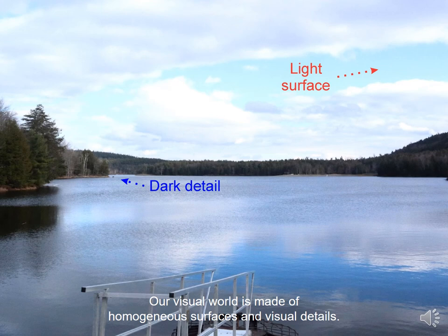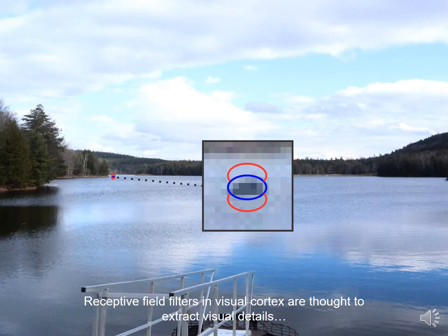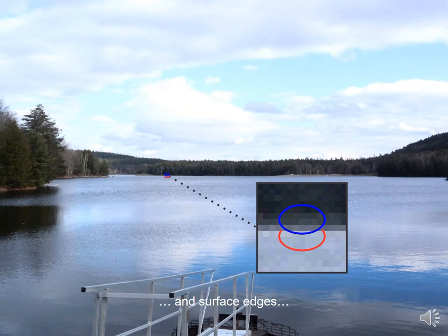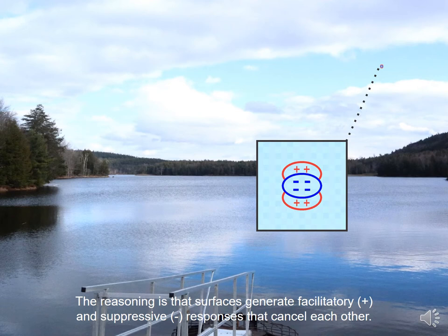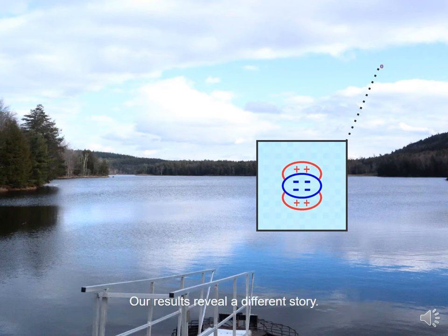Our visual world is made of homogeneous surfaces and visual details. Receptive field filters in visual cortex are thought to extract visual details and surface edges, but not homogeneous surfaces. The reasoning is that surfaces generate facilitatory and suppressive responses that cancel each other. Our results reveal a different story.